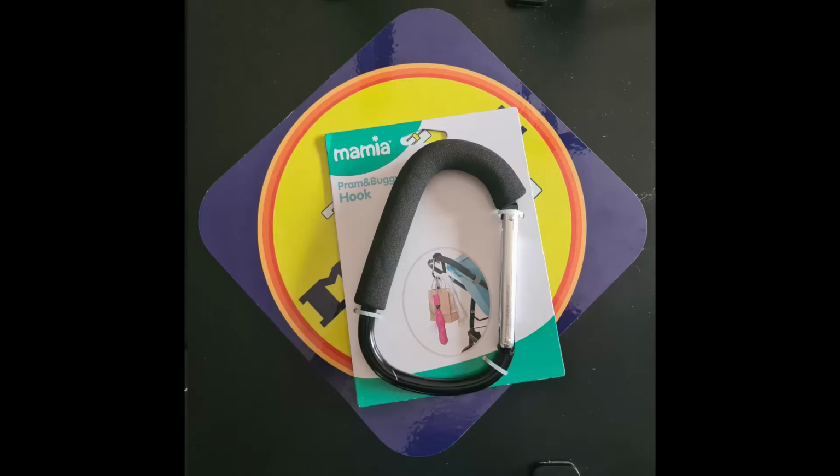So you're outside the shop, Al. Your pram's full of beer, and you hang your child off the back of the pram. This is the perfect tool for scooting on the mammoth pram and buggy hook. So it's not a hook to me. That's a carabiner. No, it's a mountain hook. You could go climbing with that. And you're looking at it upside down. It's a hook.